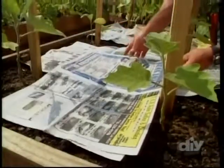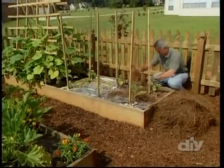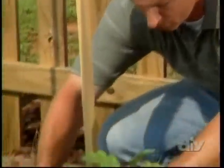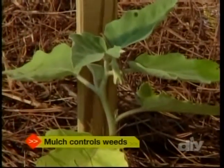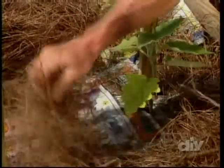To mulch around my eggplants, I added several layers of newspapers and then covered everything with straw. This will hold moisture and heat in the ground. It also protects the roots from sun damage and the stems from soil-borne diseases. Another benefit of the newspaper and straw, it helps keep weeds under control. Leave room around the plant stem and stake to water your new plants.